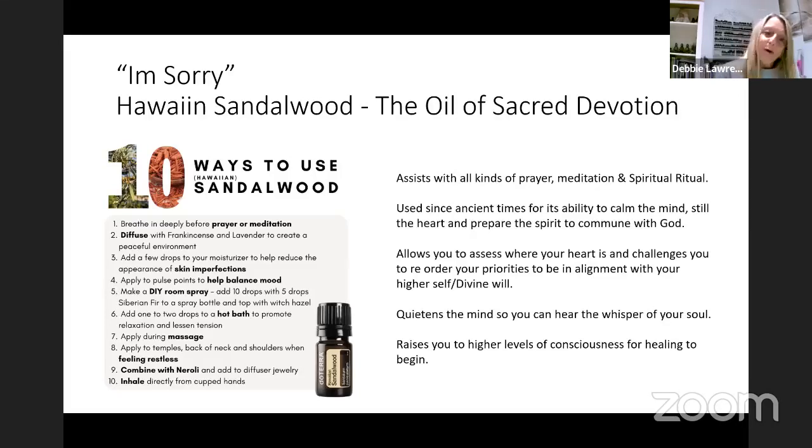You could add it to your bath or pop it into your bath salts to help with relaxation. You could use it with a carrier oil for massage. Apply it to your temples, back of neck and shoulders when you're feeling a bit restless. Combine it with neroli for a lovely perfume, and just inhaling it from cupped hands.